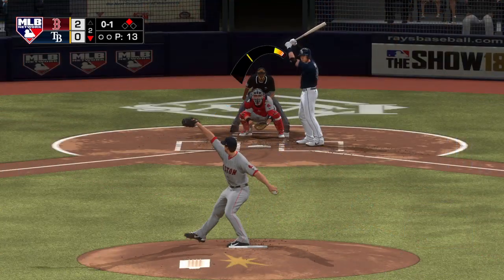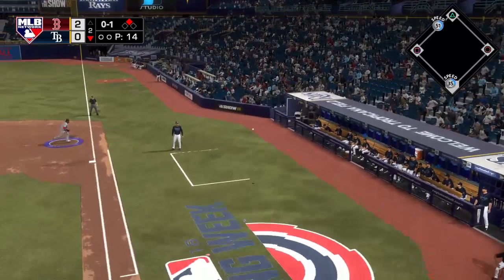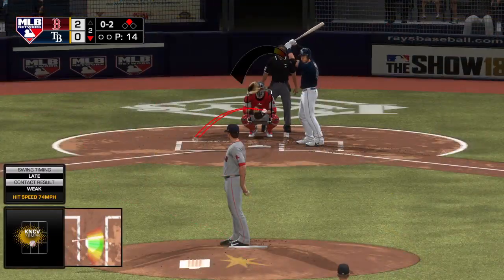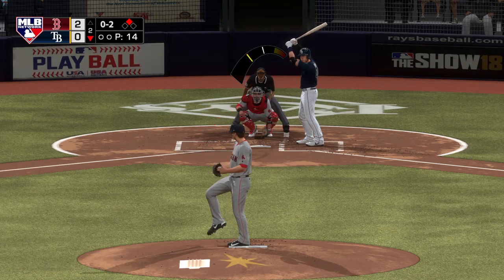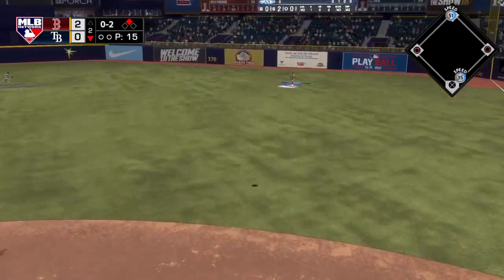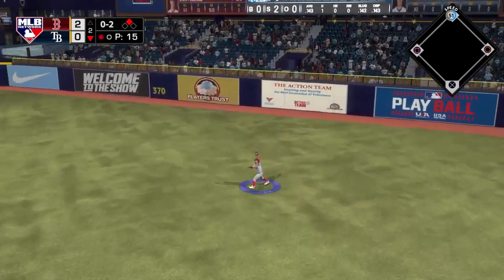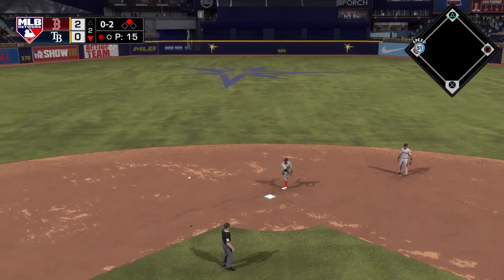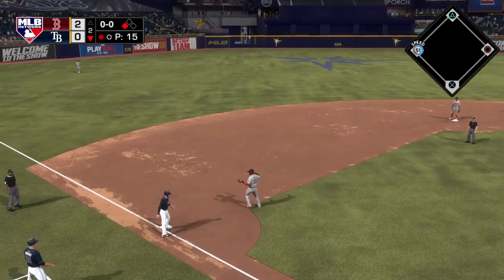0-1 count and the pitch. Now a ball grounded foul over toward the coaching box. Here comes the 0-2 pitch. Hit the other way out toward right field. Betts has a read on it. He makes the catch, and tagging is the runner from second. And he'll make it up to third safely here with one away.